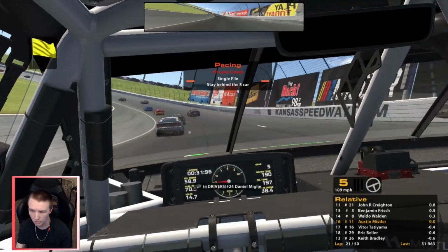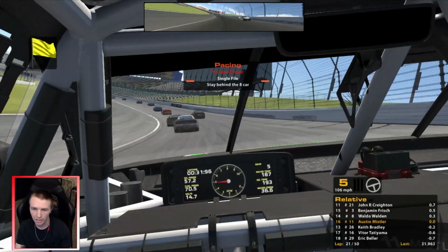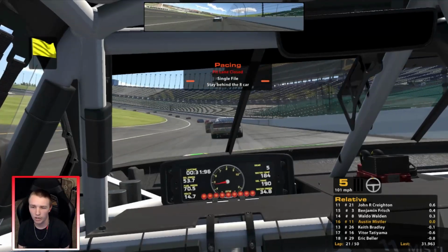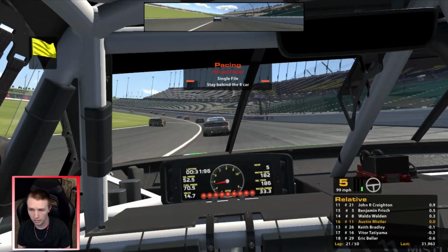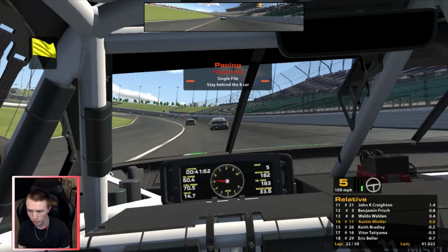So we'll be in 14th, it looks like, before the one more restart. But there might be some guys up front now taking tires, since there was like 6 of them that didn't on the first time around that we pitted. So it'll be interesting. Don't know where we're going to restart at. Right now we're in 14th, I believe. Let's double check that. Yeah, we're in 14th.